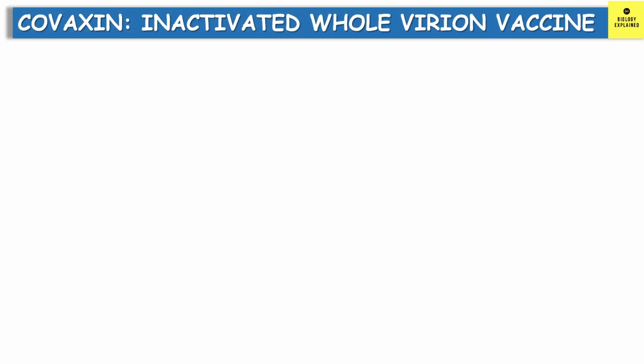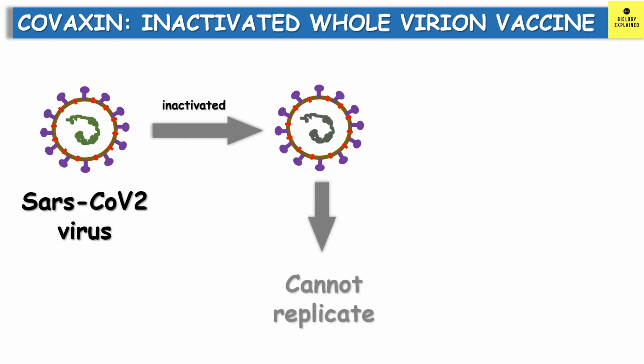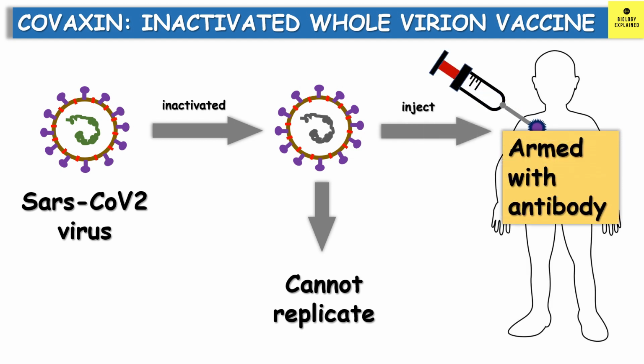On the other hand, Covaxin is an inactivated whole virion vaccine. Here, a SARS-CoV-2 virus is taken and it is inactivated so that it cannot replicate, and then it is injected in our body. So, you can understand that Covishield and Covaxin are made on two different technologies. Let's see what happens when they are mixed.